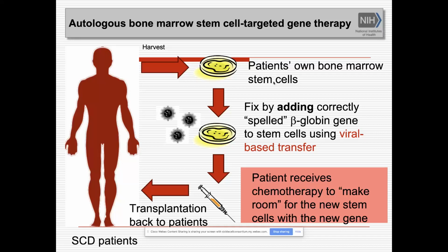Once we have those cells, we can send them to a lab where we can add a new gene, a correctly spelled beta-globin gene, using the viral-based transfer. The patient would then get chemotherapy that helps them make room in their body for the new stem cells with that new gene, and they get transplanted.